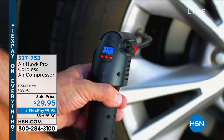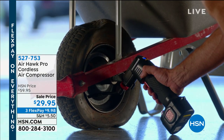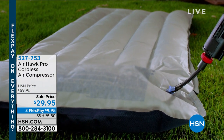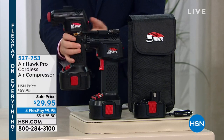Guys, if I tell you, you never have to go to the gas station to put air in your tires. I bought it 2 years ago because I was fed up of doing that. I never had the right money. I never had enough quarters. It was always a race to quickly do all the wheels before the time ran out. Now, from the comfort of my own garage, I am able to put air in my tires.